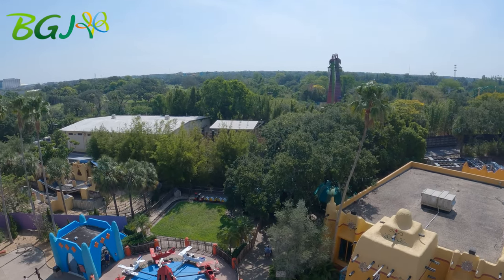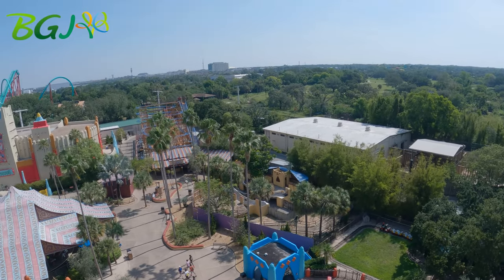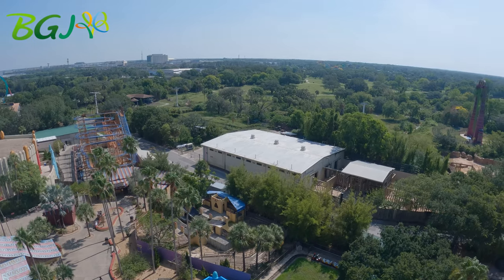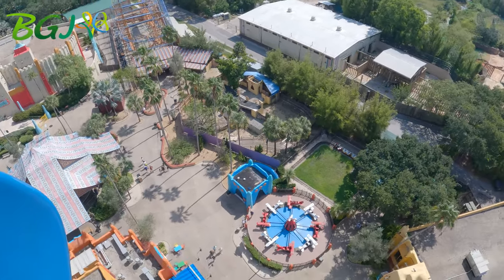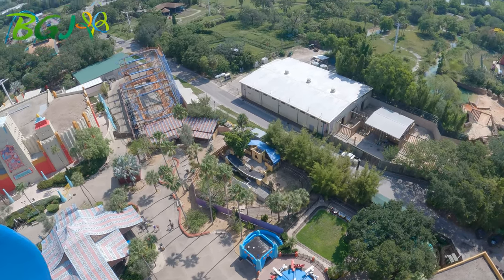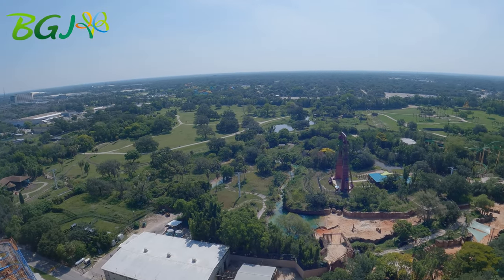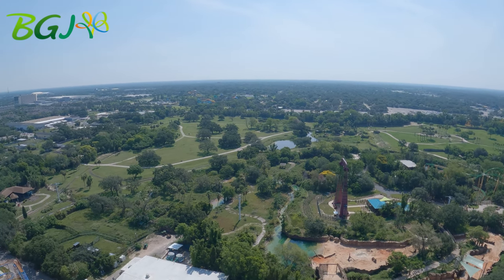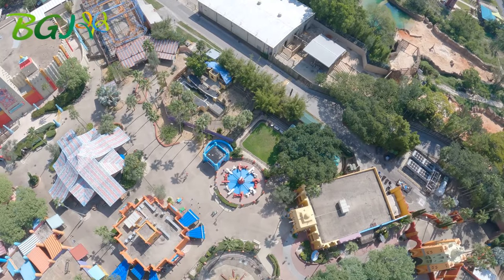So, yeah, supposedly, right there is where the Phoenix was. And there's Sand Serpent. And of course, that's where they house all the elephants. But this whole area will be changed. And supposedly, they can go out there just beyond the Serengeti Flyer and put some of the coaster up. Well, it would be really cool if it went over the water a little bit.